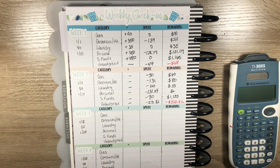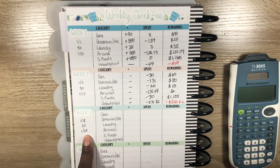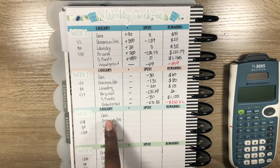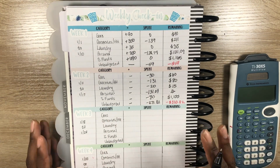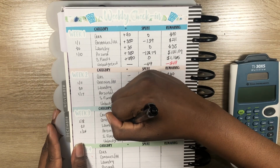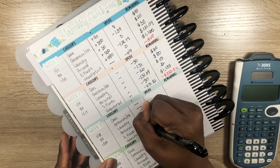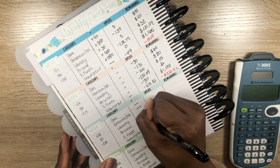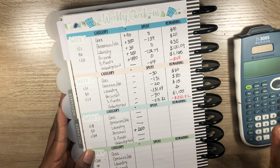All right, so let's get started for week 3. We're checking in from the 18th through the 24th, starting with gas. And actually, let's just start with the addition column. This paycheck, I did not stuff my cash envelopes or sinking funds, but I did give myself $250 for personal spending, and nothing else received anything.